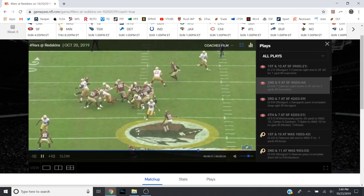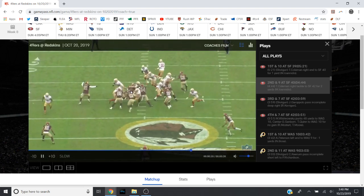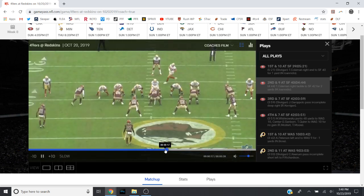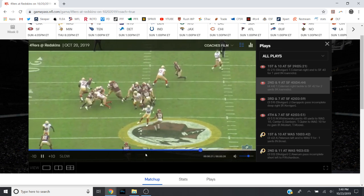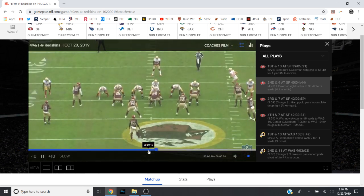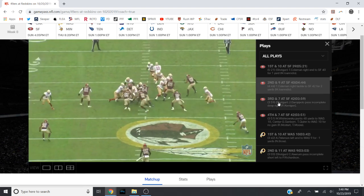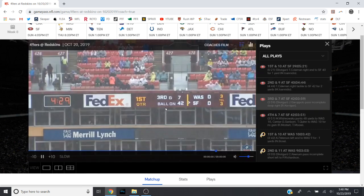Boom, contact. He holds it there, so that person did a great job. What's going to happen here with Brunskill? Yep, Brunskill gets Olayed. So this is another thing with Brunskill. Great contact, but his feet and his balance, his weight distribution is always bad. So he's great at the point of contact. He just can't maintain the block, and he gets thrown to the ground. And we get a 2-yard gain on it, but that's not what you want.